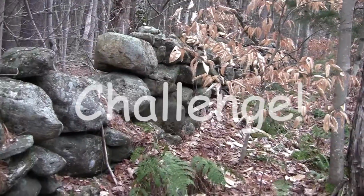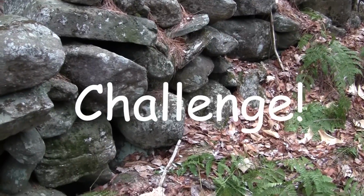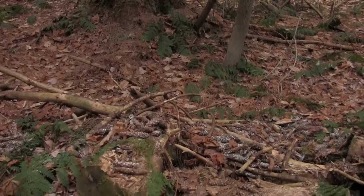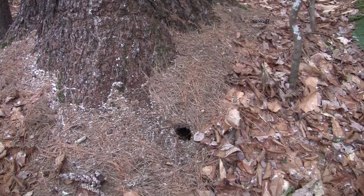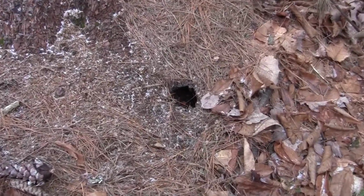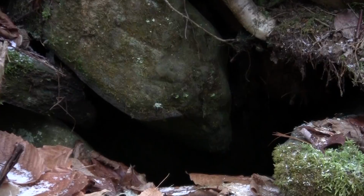Your challenge. Take a walk in the woods nearby wherever you are. What do you notice? Are the trees tall? Are there pine cones on the ground? Do you notice any small holes that might be the entrance to a den or to a burrow for a small, or maybe not so small, animal?